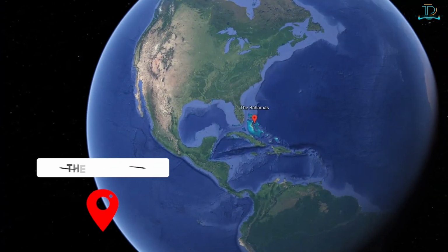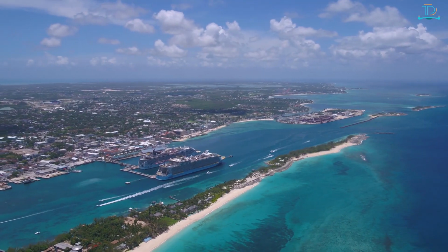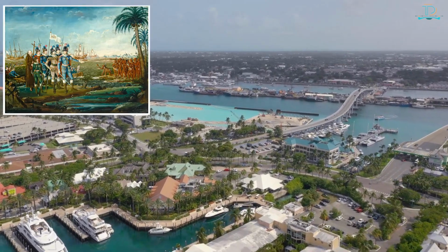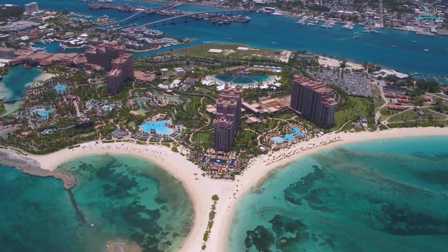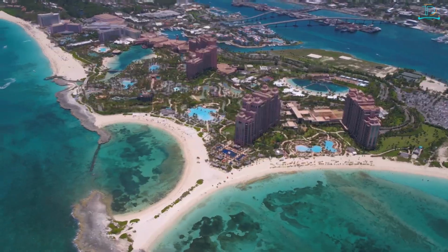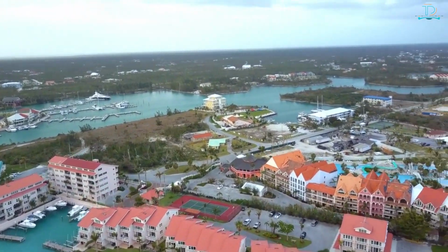Number 6. The Bahamas. Originally a mecca for pirates and buccaneers, the British kicked them to the curb and made a colony in the Bahamas in the late 1700s. The result is massive but crumbling protective walls and parliamentary buildings offering visitors a distinct neoclassic look. It's now a mecca for the ultra-rich and famous, but it's accessible to everyone.